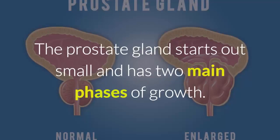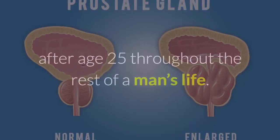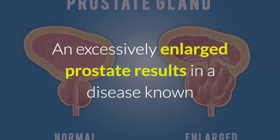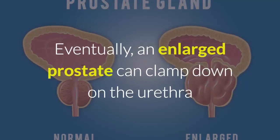The prostate gland starts out small and has 2 main phases of growth. It doubles in size during the teenage years, then continues to grow again after age 25 throughout the rest of a man's life. An excessively enlarged prostate results in a disease known as benign prostatic hyperplasia, BPH.